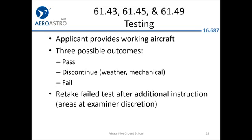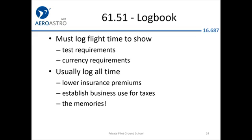For the check ride, you can pass it. It can be discontinued. Maybe the weather turned bad. You can fail, usually on 1 or 2 maneuvers. You can retake the failed test, which might only be on those 1 or 2 maneuvers at the examiner's discretion.